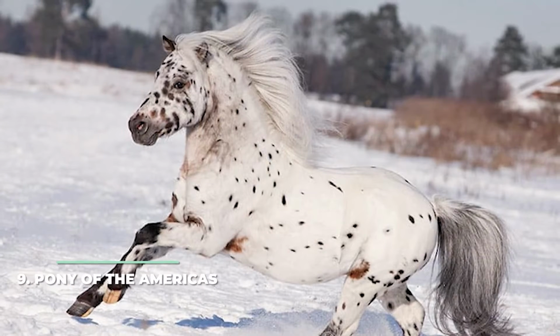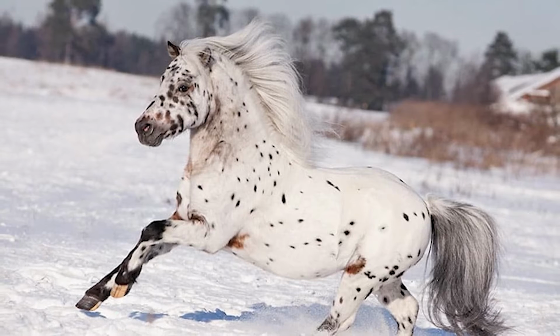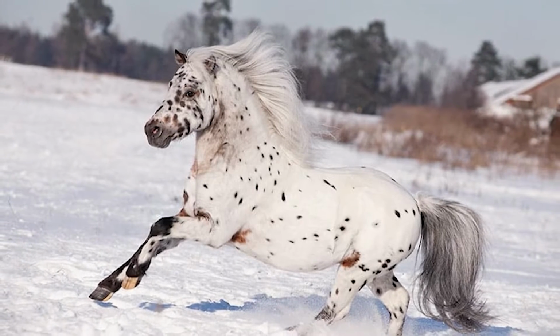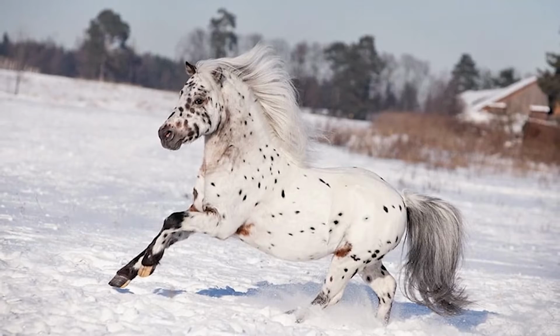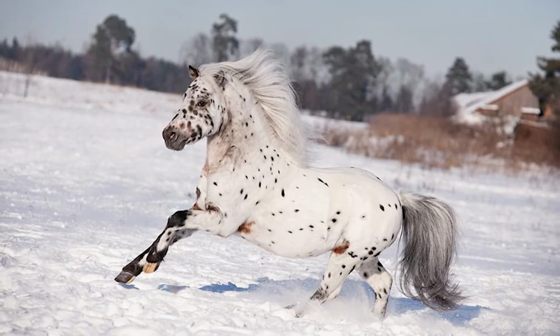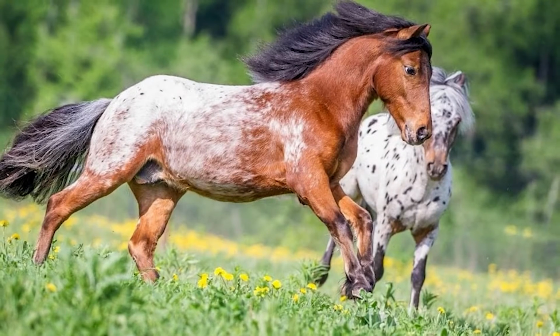Number 9. Pony of the Americas. This horse breed originates directly from Iowa, where a team of breeders managed to come across this unique splice after mixing and matching genes of the Appaloosa, the Arabian, and the Shetland pony. While not all of the ponies of the Americas are spotted though, we can safely say that a great majority of them are, with them featuring the leopard, blanket, and snowflake patterns for the most part.